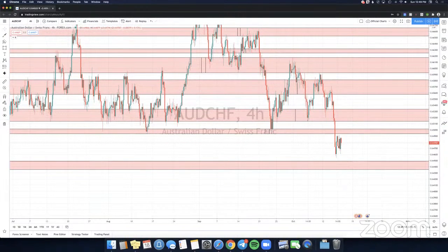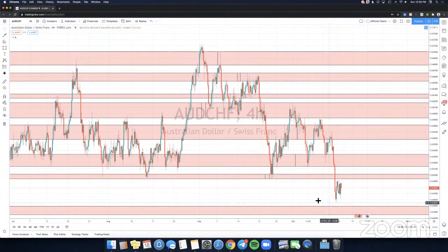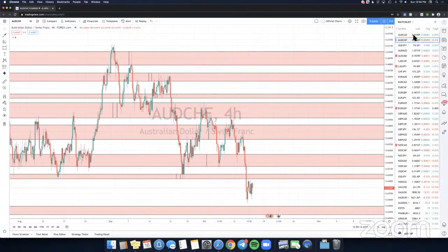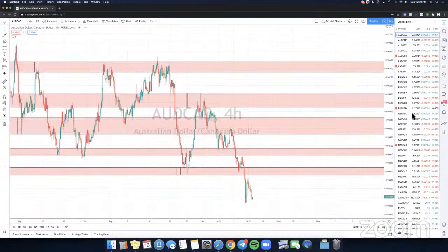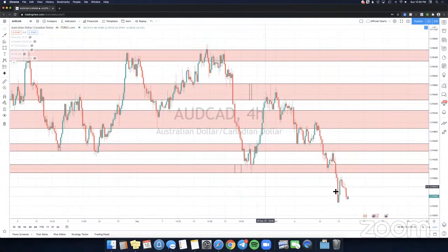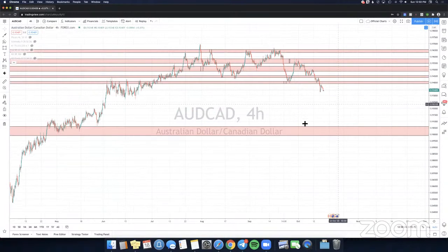Let's see. MDB said, so it's a good trade for OddCAD. MDB, so going back to OddCAD, sorry, let me just go back. I gave the parameters for OddCHF already, so let me go back to OddCAD real quick. So for this, I wouldn't just enter a trade just because there's no support that's way down here. You'd have to wait for an actual entry.